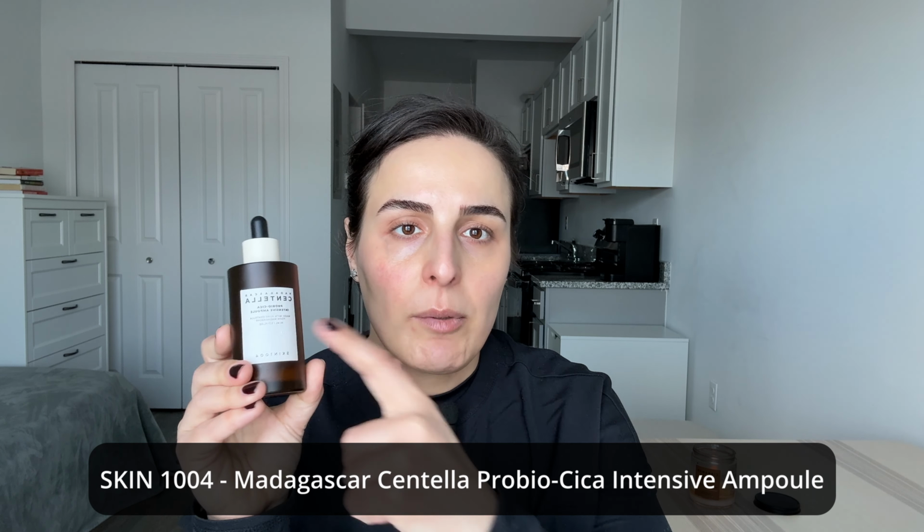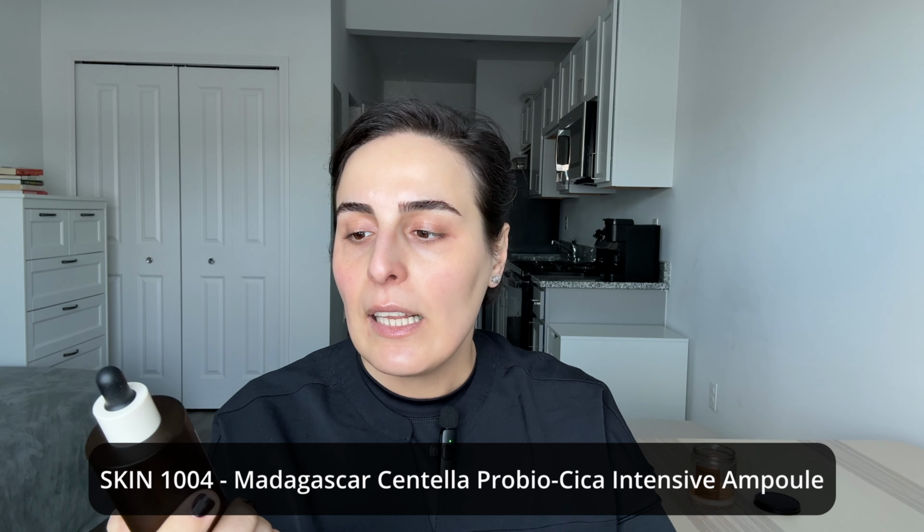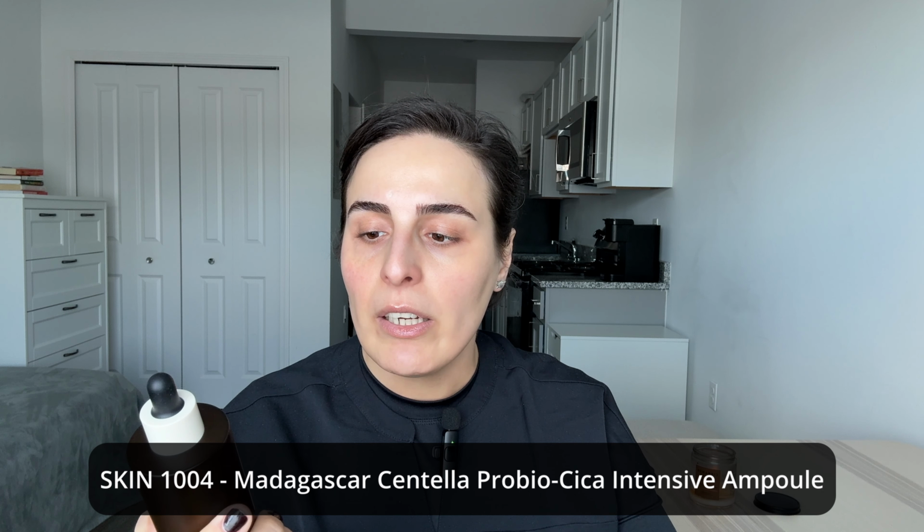This is the serum that I'm currently using. It is the Centella Probio-Cica Intensive Ampoule. It is a very good serum. This is my second bottle. There are other brands that I like, the one from Timeless Skincare, the CoQ10 enzyme one. That one is good. I've used it, and I have used their vitamin C serum too. Those are the two that I put on when I'm using the Timeless one. But right now, my skin is very sensitive, so I don't want to use any vitamin C at the moment.